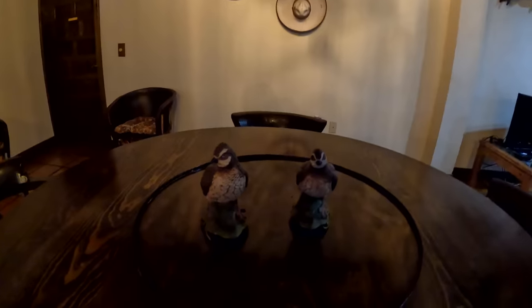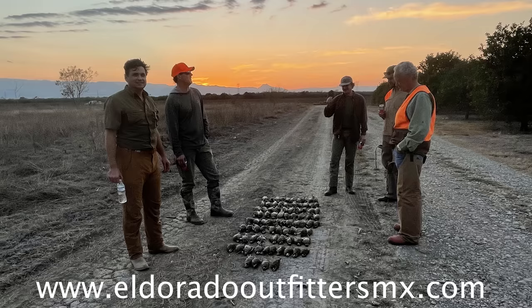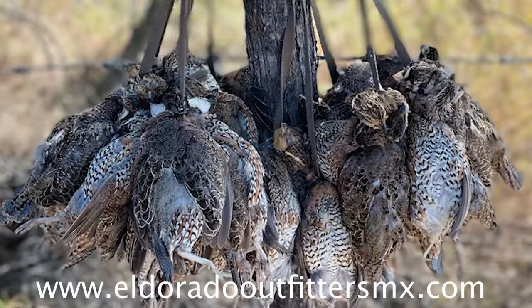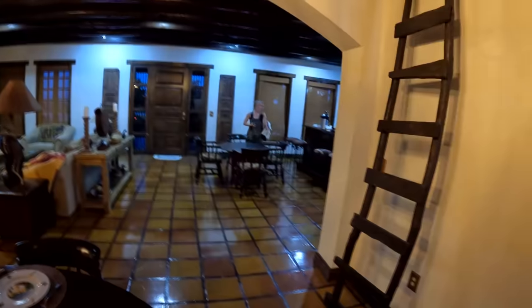So the El Dorado also specializes in wild bobwhite quail hunts. Completely wild. Almost anywhere you hunt in the United States are gonna be pen birds. Raised, brought in, turned loose, and then hunted. Here they have wild birds. Here's your fruit. They got some papaya, and it looks like probably mango. And fresh squeezed lemonade. And coffee.